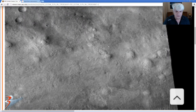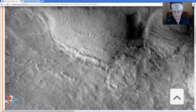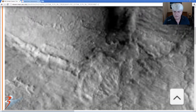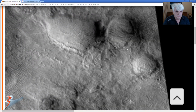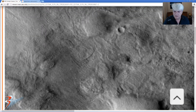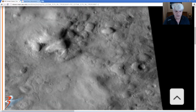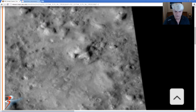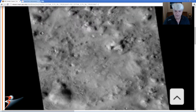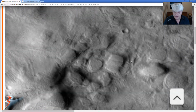Hopefully I can find it quickly again. No, that's not it there. But that also looks a little suspicious. Okay, I'll just have to zoom out a bit more. I know it's between two craters. Let me quickly find them. There's the one, there's the other, so that thing's got to be here.